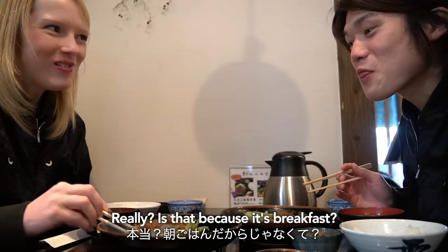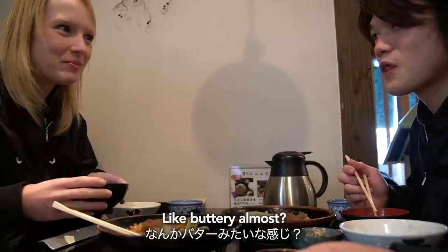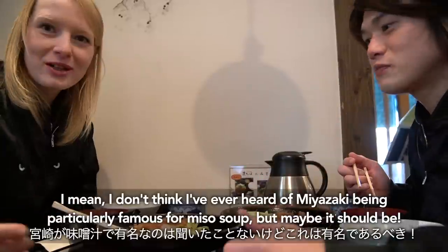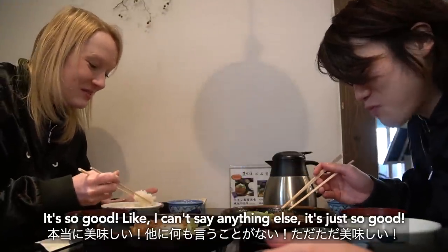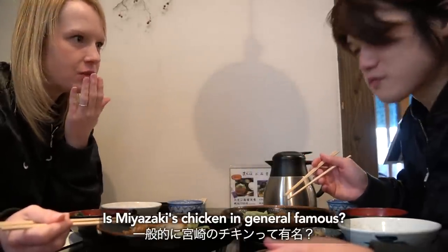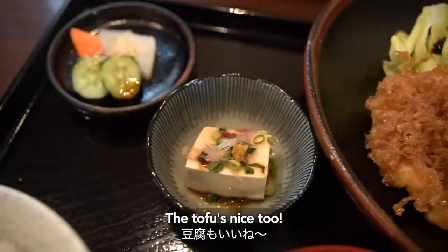Is that because it's breakfast? No, first experience. Wow, buttery almost. I don't think I've ever heard of Miyazaki being particularly famous for miso soup, but maybe it should be. So tasty. Yeah, it's so good. I can't say anything else. Is Miyazaki's chicken in general famous? Yeah, I think that's why it's tasty. Plus, how they make tofu. Oh, that's a very solid bit of tofu.